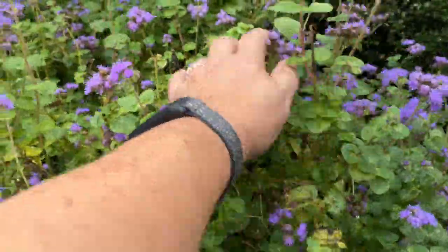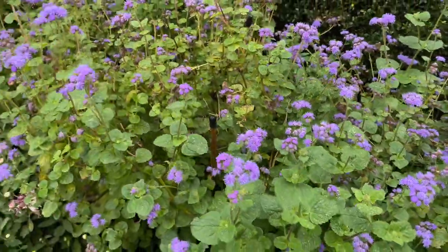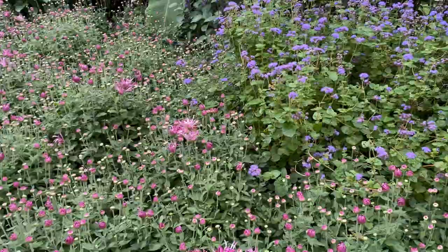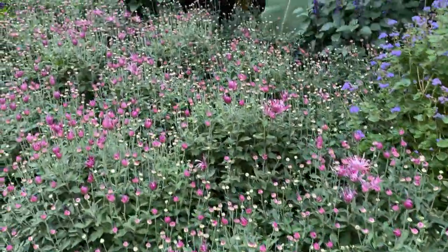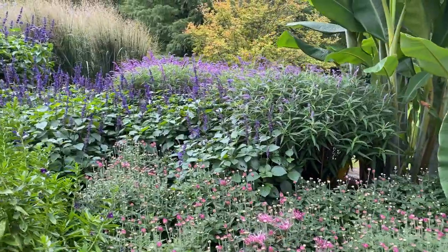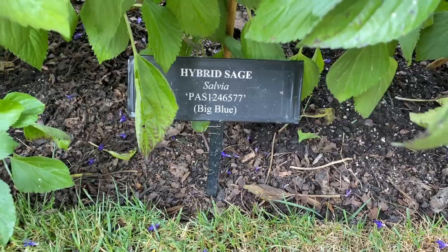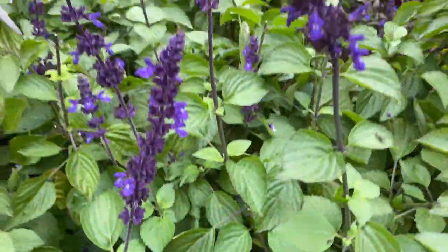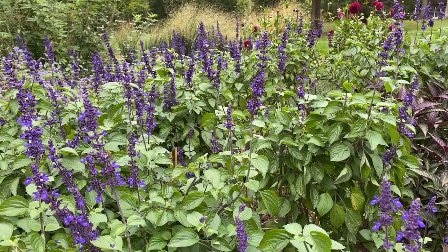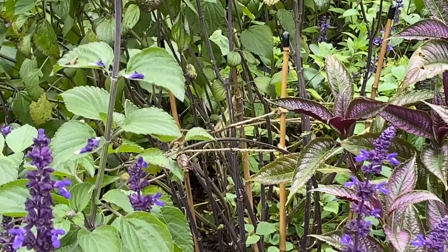Actually, let's see. One, two, three stakes for this plant, and then they made a loop around it, it looks like. And they've done that probably for every plant that they planted. And then these mums don't need staking, but the things up behind it might. Yeah, I do see stakes in all of those. Look at all those salvias. So here's another example of the staking system.